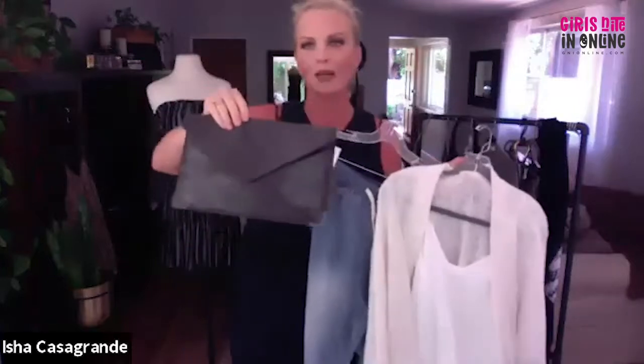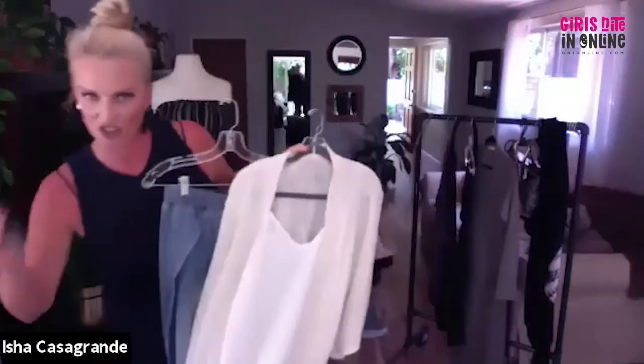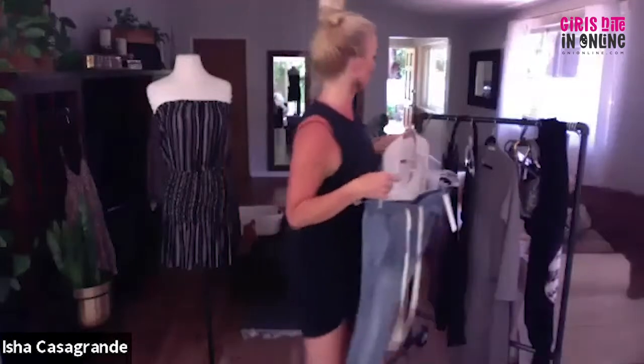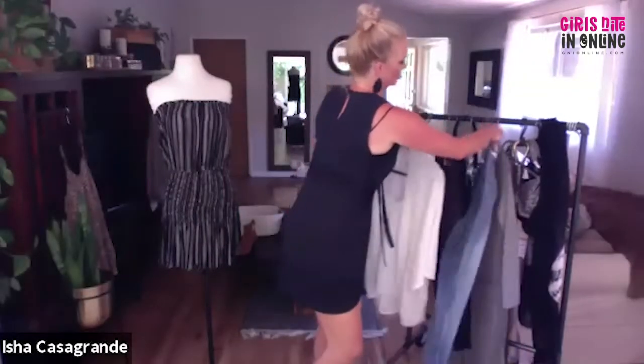So these two, it could be any two pieces. It doesn't have to be a belt and shoes if you don't like to wear those, but two pieces. Anytime you buy something, it's so good to look at that. Like, do I have something else in this color? Do I have something that's gonna tie together for this? So same thing with this.